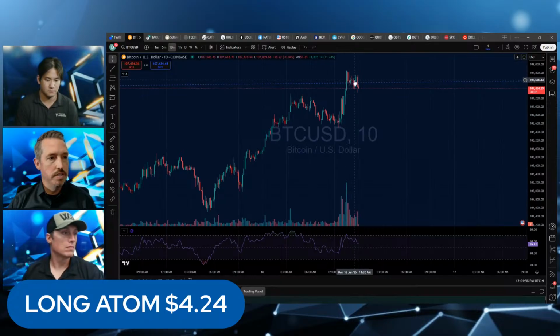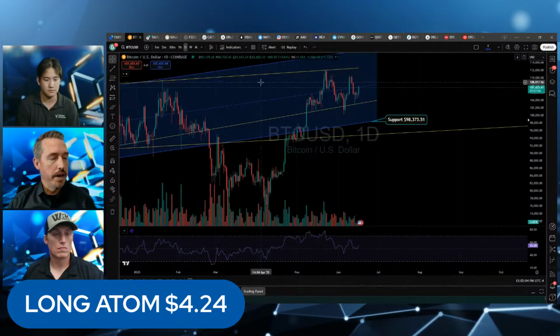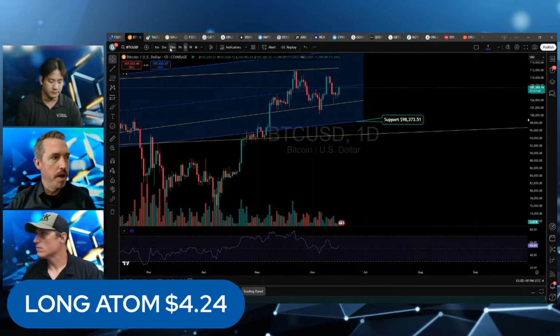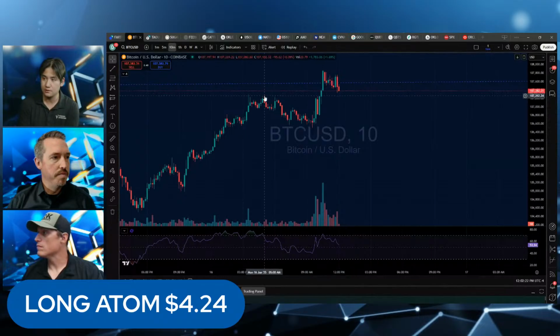We want to see this continue to consolidate, and then also poke above this 50% area of the parallel. I'll scroll back out to the daily chart to show you where that is. Bitcoin could run up as high as right in this range, 108,286, before it starts facing some difficult resistance. So there is a good shot of Bitcoin still moving up higher throughout the course of the day. Just need to maintain above these pivots.